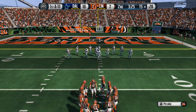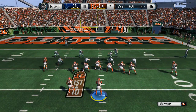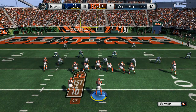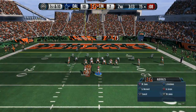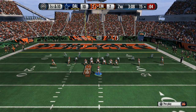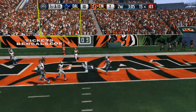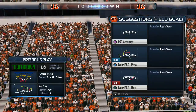About to snap it for the ninth play of the drive. It's Bernard in the backfield. Play clock's running down. Dalton from the shotgun. Touchdown, Bengals. A Hail Mary pass. I threw a lot of them in my career.